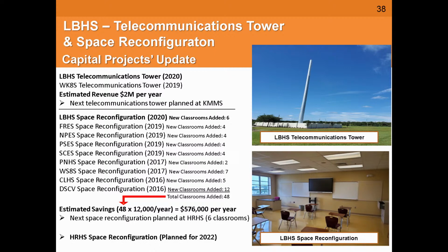All said, we have created 48 additional classrooms in the last 4 years. So rough number is about $1,000 for a lease portable. And actually that's low. Lease portables are now running $1,200 to $1,400. But conservatively, $1,000 a month, $12,000 a year, that's saving us nearly $600,000. So a good thing for our school district.